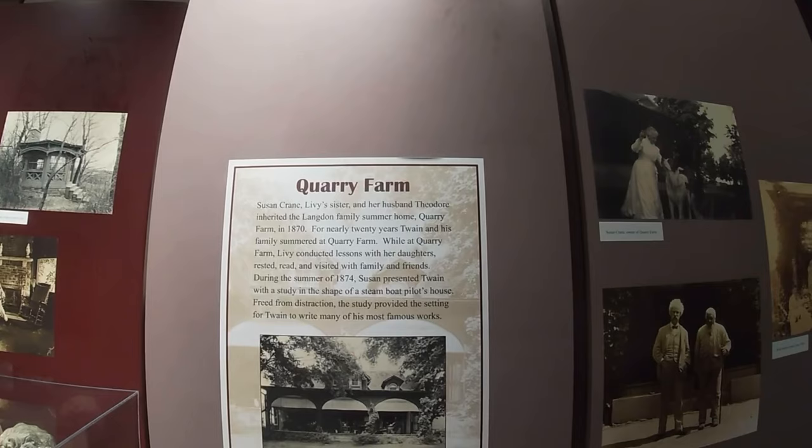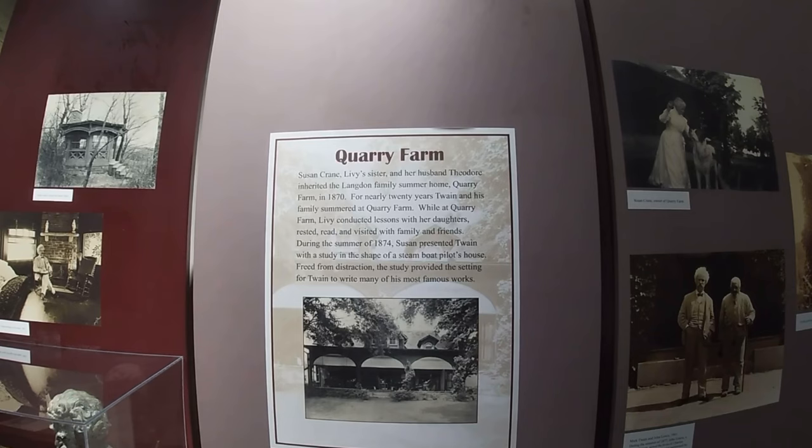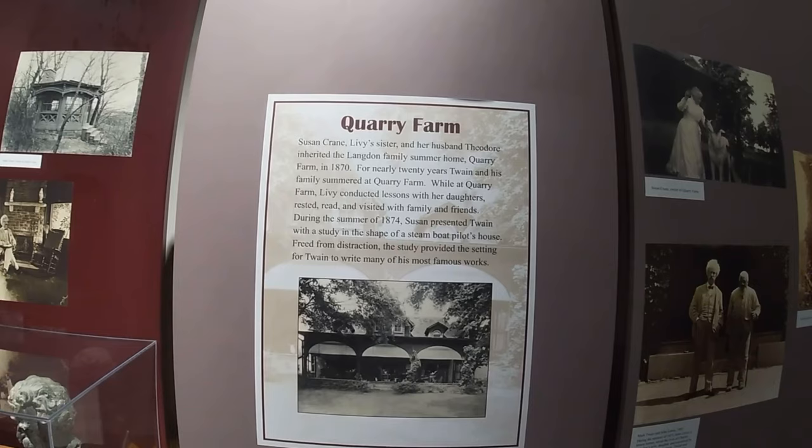1903. And Quarry Farm: Susan Crane, Livy's sister, and her husband Theodore inherited the Langdon family summer home Quarry Farm in 1870. For nearly 20 years, Twain and his family summered at the Quarry Farm. While there, Livy conducted lessons with her daughters, rested, read, and visited with family and friends. During the summer of 1874, Susan presented Twain with a study in the shape of a steamboat pilot's house. Freed from distraction, the study provided the setting for Twain to write many of his most famous works.